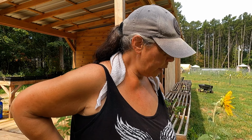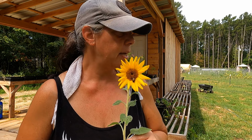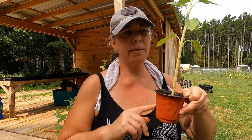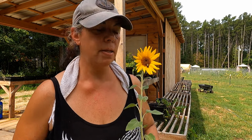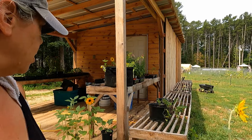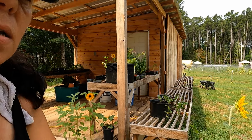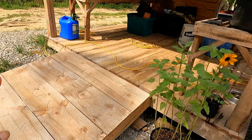All right, guys, so what I have here is some dwarf sunspot sunflowers. Now, I sold a bunch of these at the market, but I have 2, 4, 6 of them left. So what I'm going to do is up pot them, because right now they're in small pots, and put them all together in one big pot so that I can make myself a nice little centerpiece. I'm going to try to match the one that I have right now in front of the farm stand building, so that I can put one over there on the other side. Just trying to get some pretty stuff going.